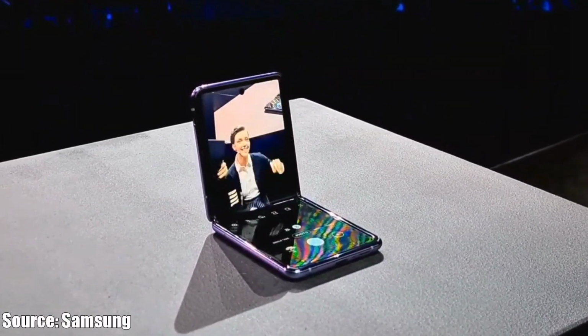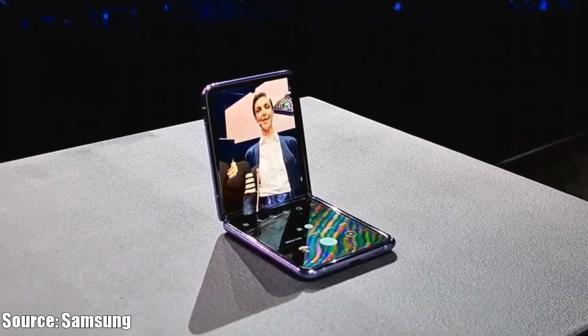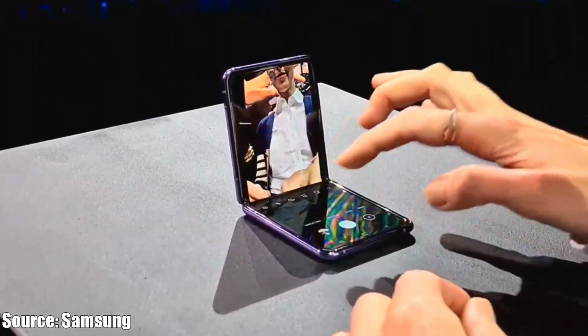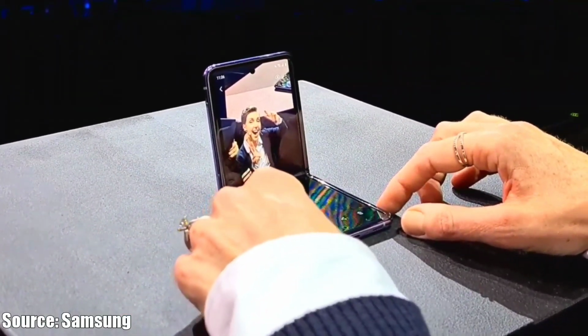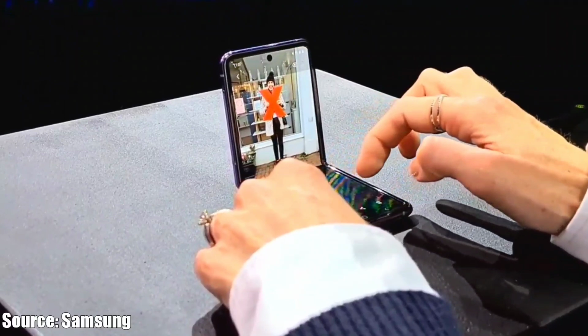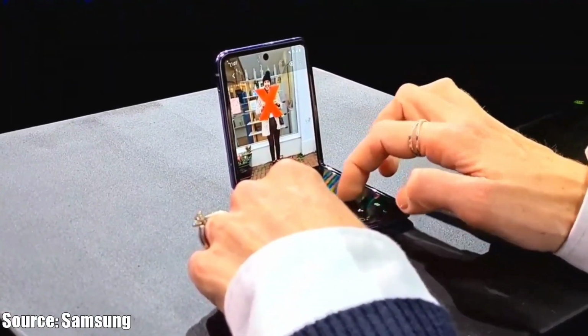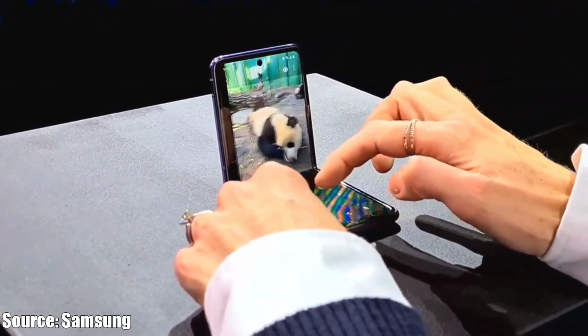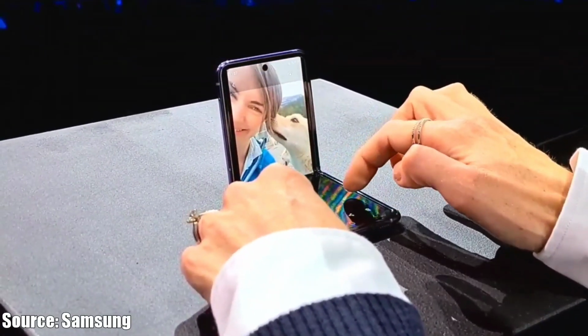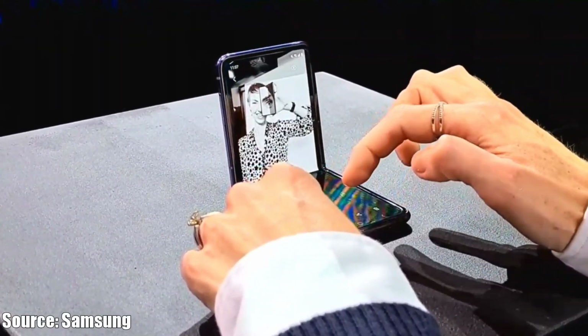You can set the phone up in a way as they displayed on stage, and you can take a picture hands-free, and then you can come down and operate the controls on the bottom half of the screen while the upper half of the screen displays the picture or the video. And you can do the same with YouTube, and they've even optimized YouTube for the Samsung Galaxy Z Flip, and Netflix overall across all phones has been even more optimized on Samsung's devices. So that's also a plus.